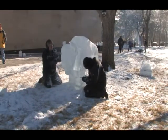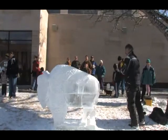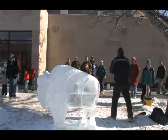At the end of the night, when everybody's had a good time and everything, somebody's got to pull that 200-pound ice carving off of there. Go back to work.